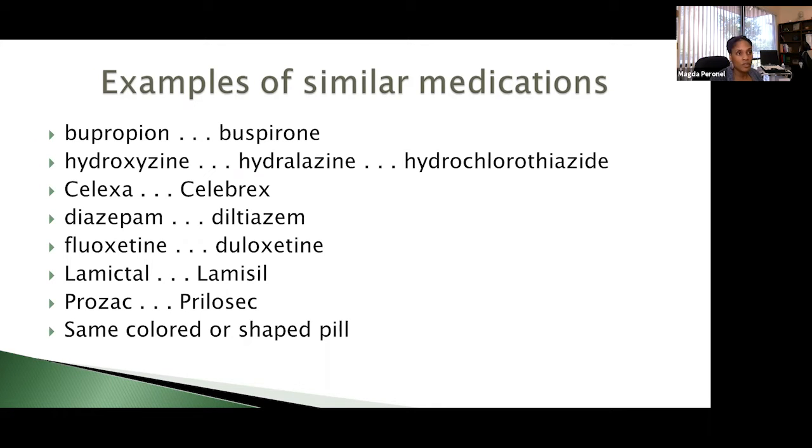So even though the effects overlap, they're not the same. The dosing is not the same as well. The second line is hydroxyzine, hydralazine, and hydrochlorothiazide. They too sound very similar, but they're very different as far as what they do.